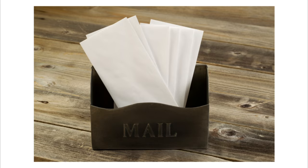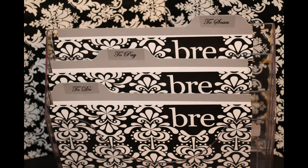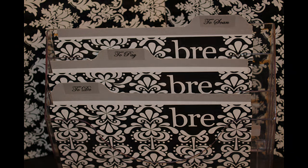And lastly is processing your mail. Create a mail processing center in your office or the location where you pay your bills. It can be something fixed or transportable that you can take with you to any location. A document sorter is an excellent container as a transportable mail center. Using colorful file folders and different patterns, processing your mail can be pleasant, pretty, and organized.